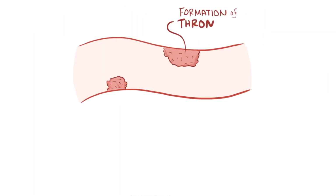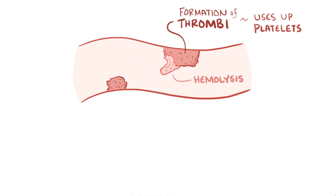Endothelial cell injury also leads to the formation of lots of tiny thrombi in the microvasculature, which is a process that uses up massive amounts of platelets. Having all these tiny blood clots in the blood is a little like having dozens of boulders in the middle of a fast-moving river. It becomes treacherous for red blood cells to navigate through, and before long they slam up against a clot and get destroyed, which is a process called hemolysis.